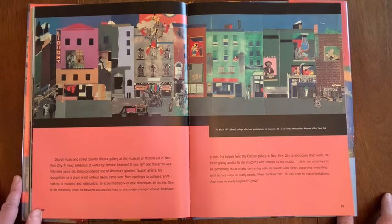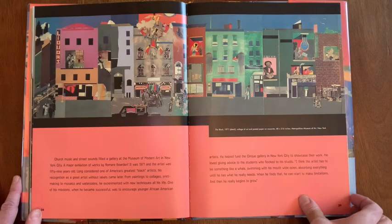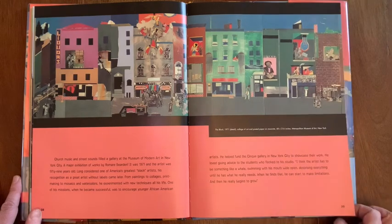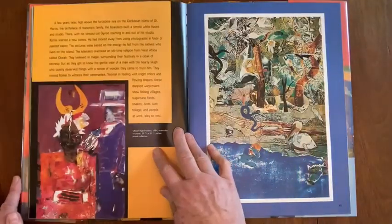"I think the artist has to be something like a whale, swimming with his mouth wide open, absorbing everything he has until he gets what he really needs. When he finds that, he can start making limitations, and he really begins to grow."